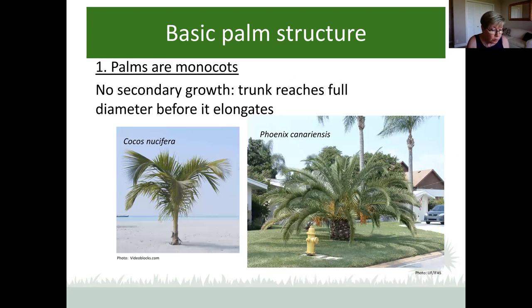The other implication or consideration of being a monocot is that there's no secondary growth. So unlike hardwood trees, which as they grow up also expand outward in terms of trunk width, that does not happen with palms. There's no trunk diameter increase after it comes out of the ground. So you can see in these pictures, this is a coconut palm on the left, a Phoenix canariensis or Canary Island date palm on the right. You can see how they have a full head of hair, a full canopy, but the trunks are kind of squatty. That's because it was waiting for that trunk to get its full diameter before it emerges from the ground.